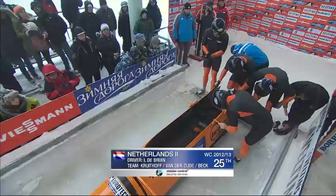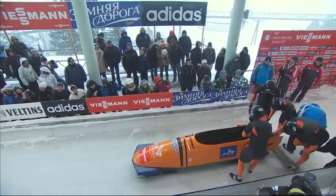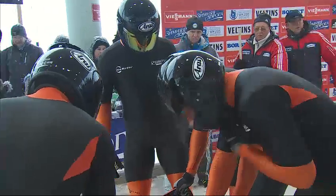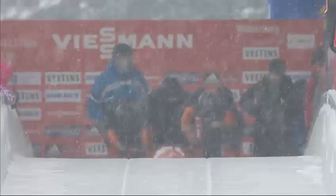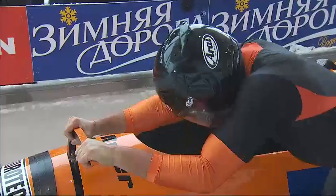Ivo de Bruin of the Netherlands, Terry Krijthoff, Bror van der Zijde, who was in the 2-man with him yesterday, and Timothy Beck. Name from the past. Oh, yeah, absolutely. We have no headshots. He hadn't been around in 3 years. They brought, of course, he's not far from his house. Exactly.